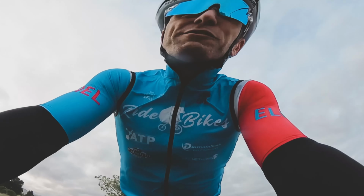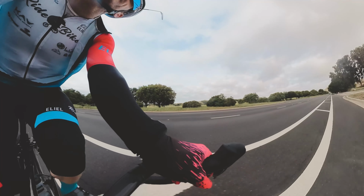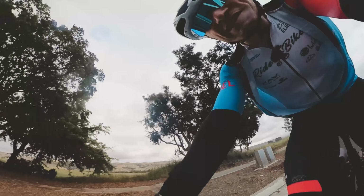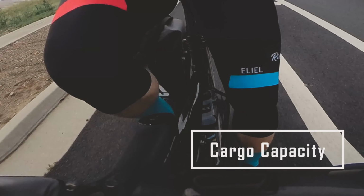I've got a lot of stuff to carry in today. Not only am I going to work, but immediately after work, I've got to head to soccer practice for my kids. And that increased need for cargo capacity is the primary reason why I'm using a rack and panniers right now. Probably the biggest pro in the rack and pannier column is exactly that, cargo carrying capacity.